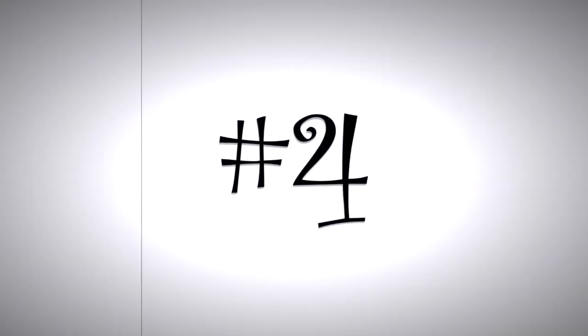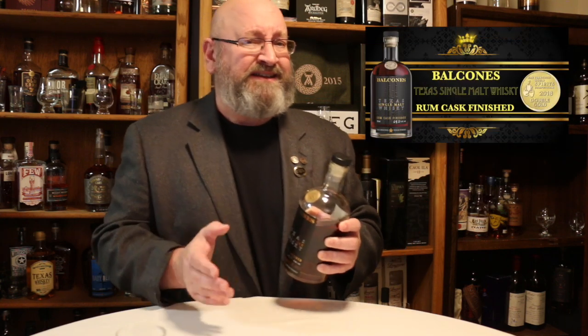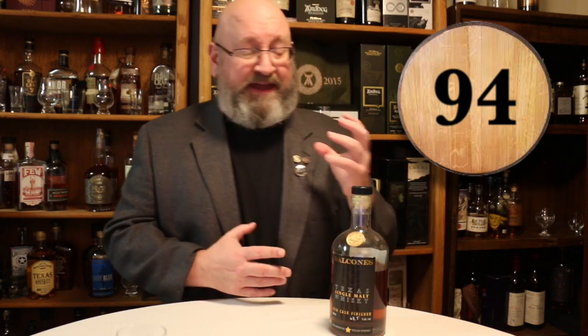Coming in at number 4 is from Texas. This is the Balcones Single Malt Rum Cask Finish, bottled at 63.5% alcohol by volume. I actually picked this up at the distillery. However, it does have some distribution, and Balcones has a whole bunch of other bottles that would be on par with this, that I would love to throw in here as well. They're absolutely superb, and I've got them in my collection, but I haven't reviewed them yet. This could end up being my top 10 list, being all Balcones bottles, to tell you the truth. I absolutely love Balcones. If you haven't had a Balcones, keep your eyes out. You're definitely going to want to jump on them. So coming in at number 4 at 94 points is the Balcones Single Malt Rum Cask Finish.